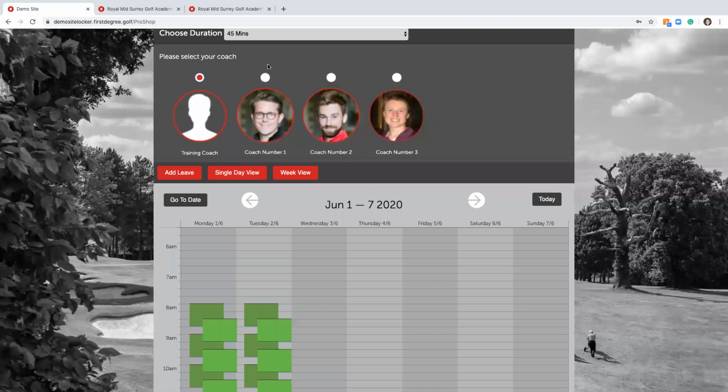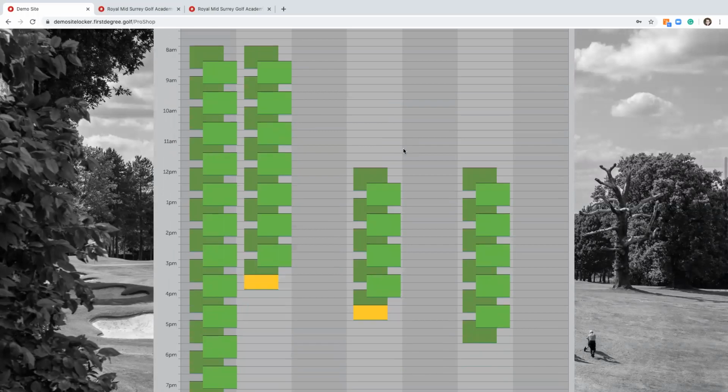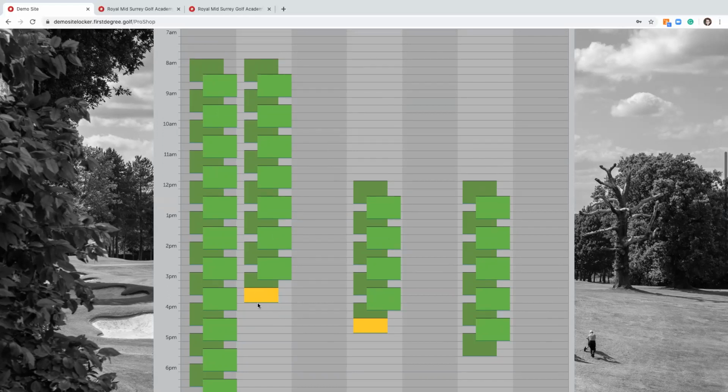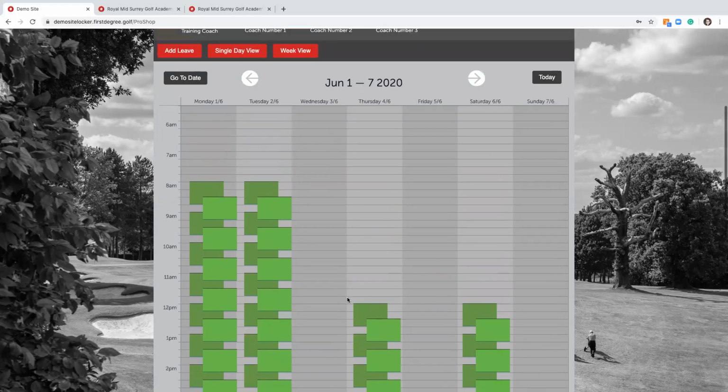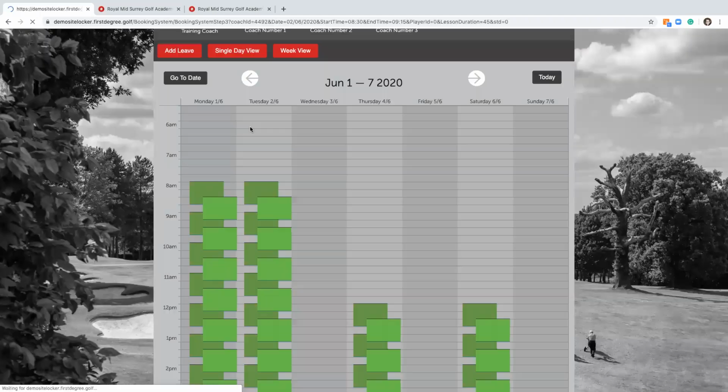So we can see here now we've selected the duration as 45 minutes. We can now see all of the 45-minute durations that are available. When you see a yellow time, it means that that duration is available, but not for 45 minutes. So it's only available for 30 minutes. In this example here, if we wanted to start the lesson at 3:30, we can process a 30-minute duration, but we can't process a 45-minute duration as we haven't opened up our schedule past 4 o'clock. To process the booking, you would simply click on Book Now on the duration and click Book Now.